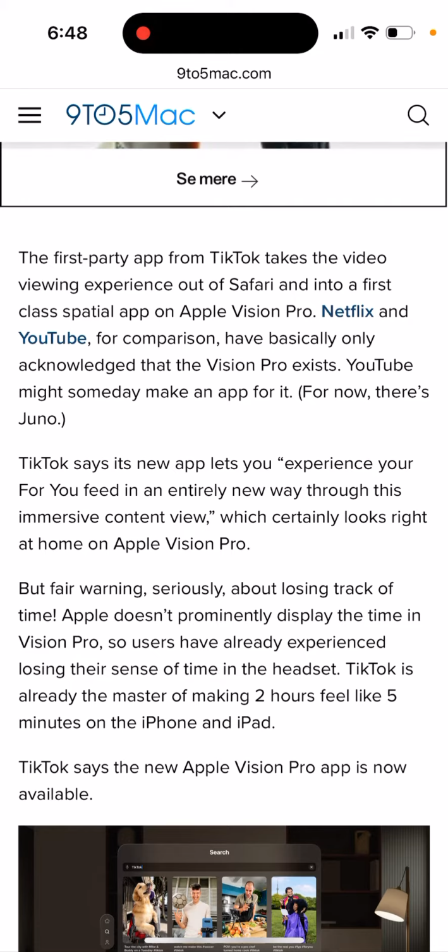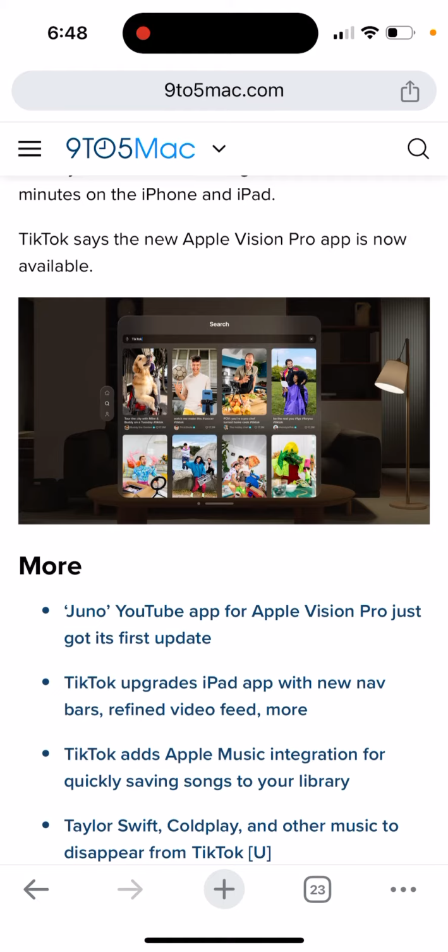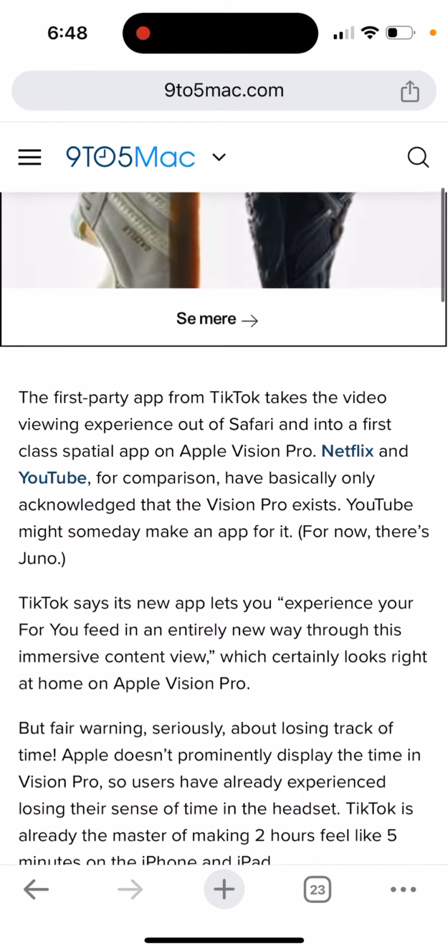So that's just what it is. And then TikTok, for example, just says that the Apple Vision Pro app is available, so you can just experience that. But Netflix, unfortunately, nope.